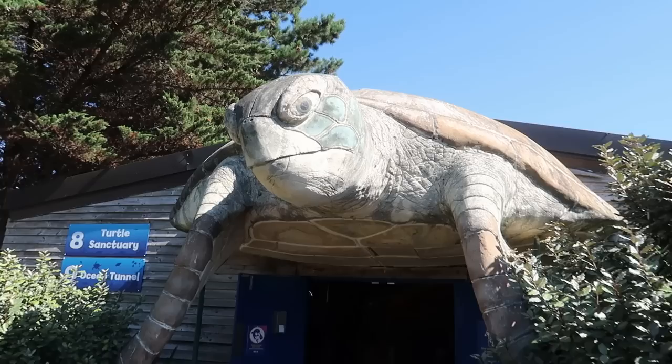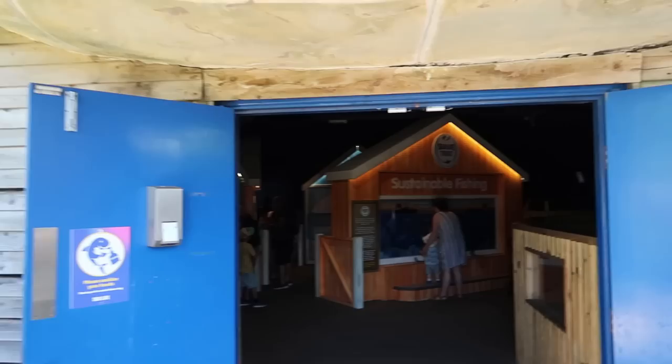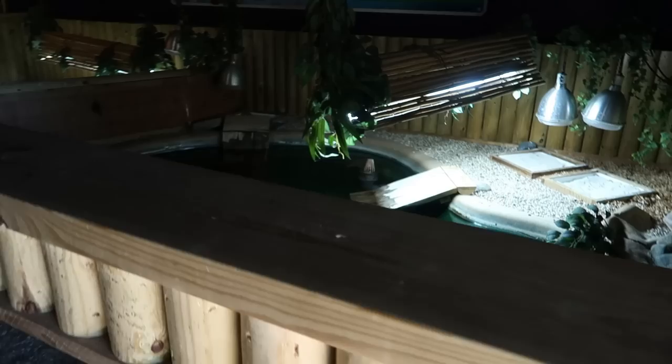Up next, we'll have to see this fella. What a great photo op. And entrance into the turtle sanctuary, which is number 8, and number 9, the ocean tunnel. A lot of this looks like it's been redone in here. I can't remember any of it, but just looking at all the wood, it looks like it's all pretty new.